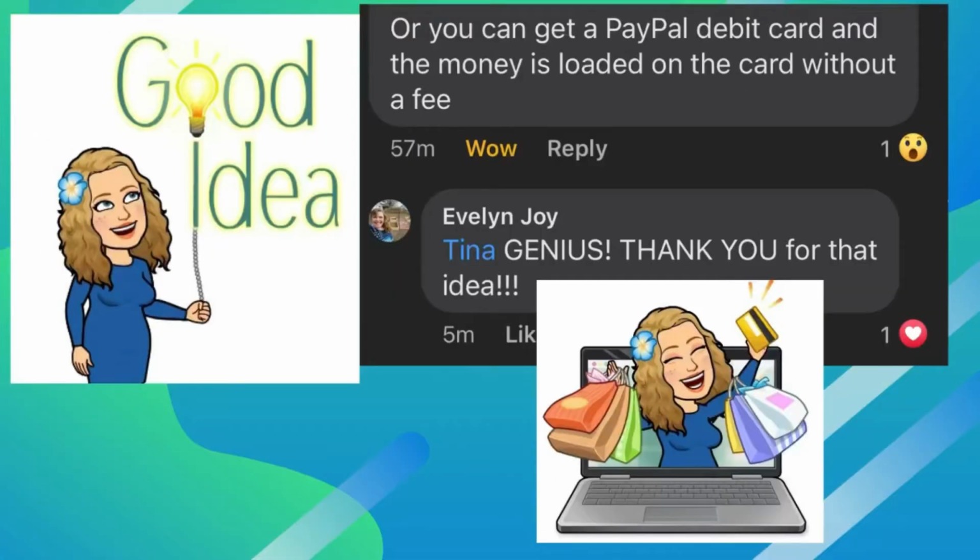Then another person commented, or you can get a PayPal debit card and the money is loaded on the card without a fee. I said, genius, thank you for that idea.